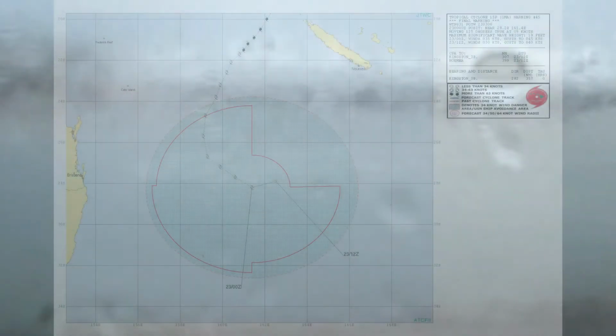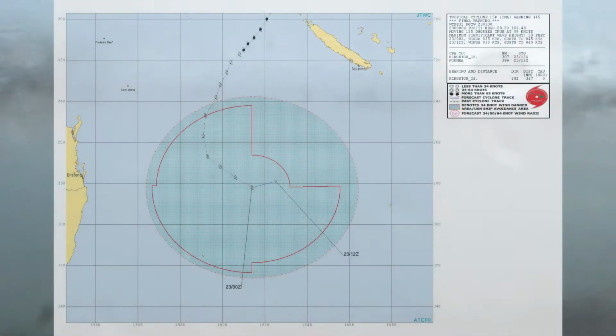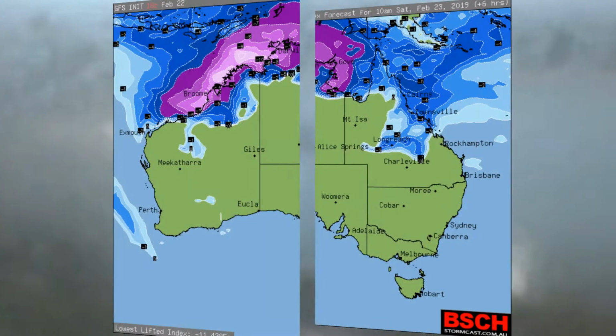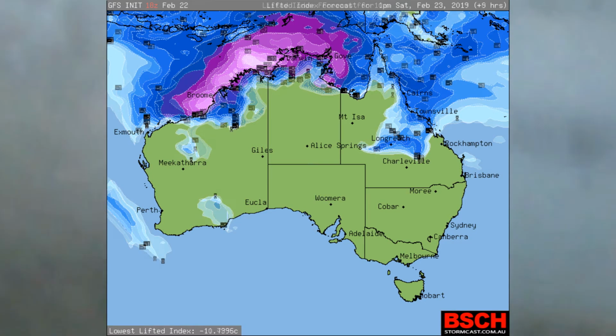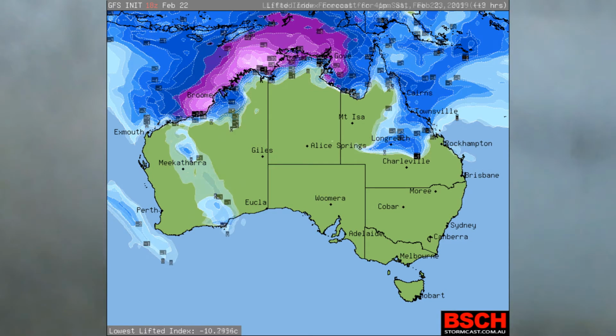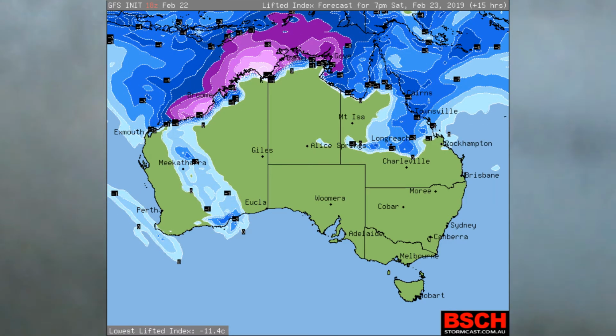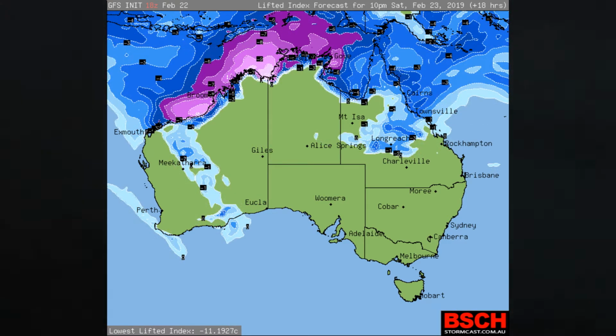Here's the Joint Typhoon Warning Centre's final track map on the system, and the various warnings remain in place for New South Wales and Queensland. And we have a look at the latest instability outlook. This is from 10 a.m. through to about the same period tomorrow, and you can clearly see where the strongest instability level is.